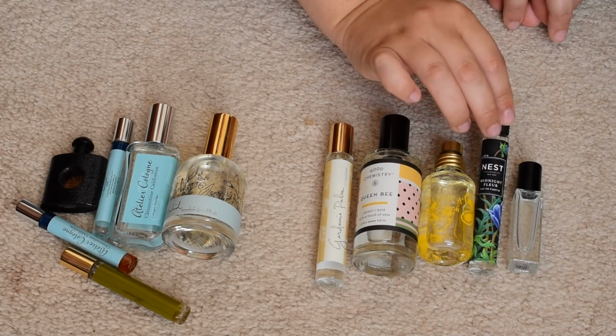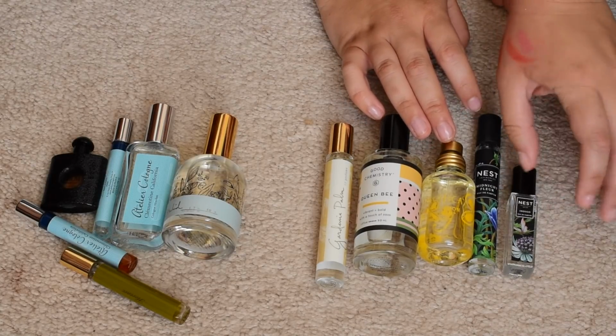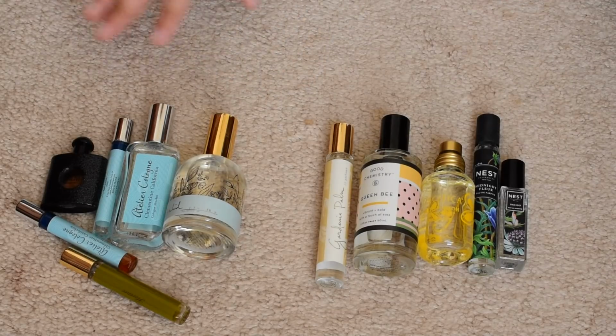I also love this Nest Midnight. It's a little sweeter than I normally go for, but it smells amazing. And then I have Nest Indigo, which I really do want to get a full size of this one. So I am keeping 5 and getting rid of all this stuff.